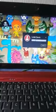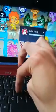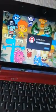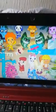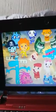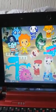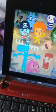So... Oh, yikes. I probably haven't used this thing in years, judging by the wallpaper. Not years, ages. Hold on. Yeah, the keyboard is horrible to use on this. God, this wallpaper gives me nightmares and memories. Okay, so this is just a computer. There's nothing really to it. It's basically just a little netbook.